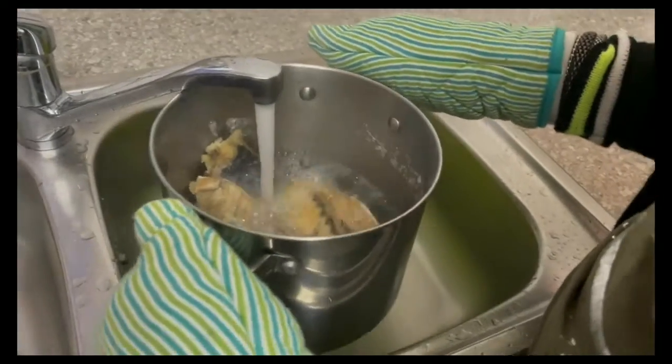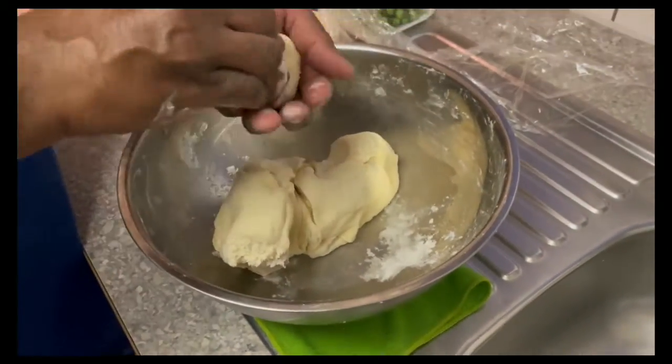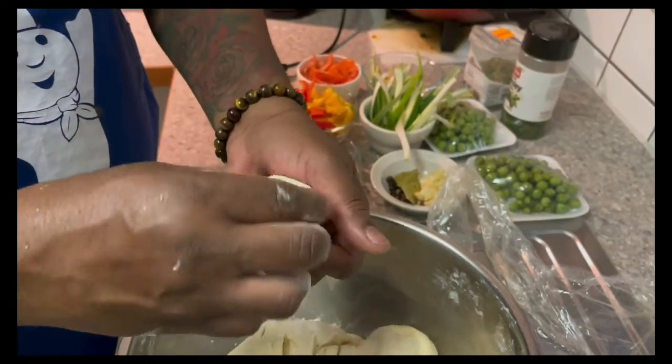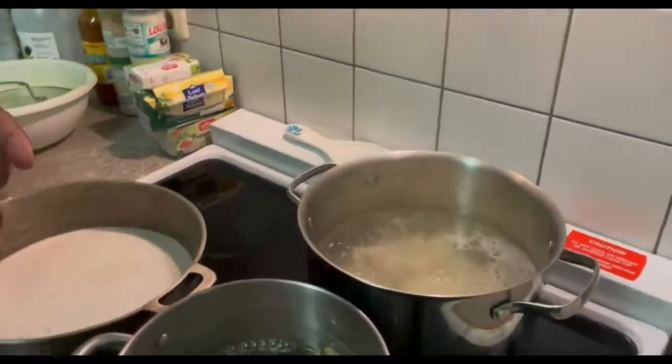When I make dumplings, I make them really nice. These are my dumplings. See it? Press them like this. I'm going to come to this side. So this is how they look.